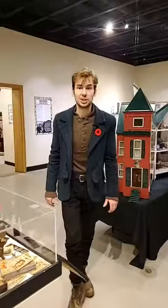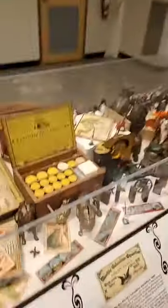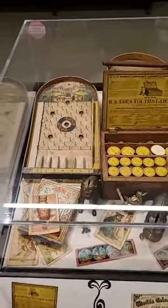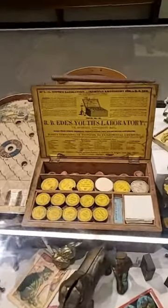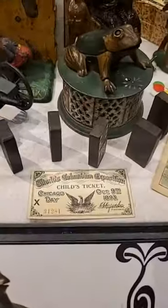One aspect of the collection that's great for I Spy is our toy collection. And here are some fascinating highlights from that. The group here includes a youth's chemistry set from 1836, a ticket to the World's Columbian Exposition in 1893. It's a child's ticket.